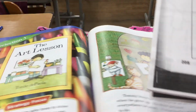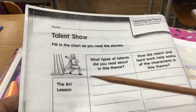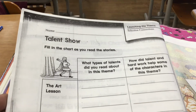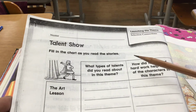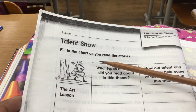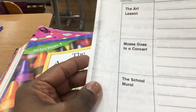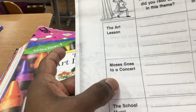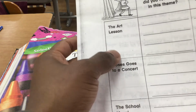So today, as we work on page 208, we are only going to do the first part, the art lesson. And we're going to answer these two questions here, okay? So this is titled Talent Show. We need to fill in the chart as we read the stories. So in this unit, we have 3 stories: the art lesson, Moses goes to a concert, and the school mural. We're only looking at the art lesson today.